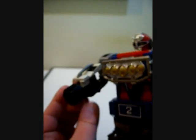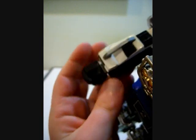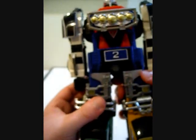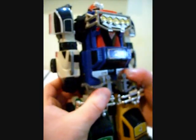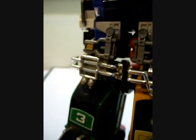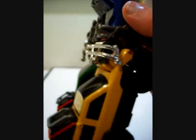So the only posability you're going to get is here. And because of the transformation, you also get a little bit of ratcheting in and out there if you like. And so that's it. You can't splay the hips. You can't make the legs move forward and backwards. You can kind of wiggle these, but that's just because of how the thing combines together. It's loose enough. There's enough give in the connection point that you can get away with wiggling that a little bit.